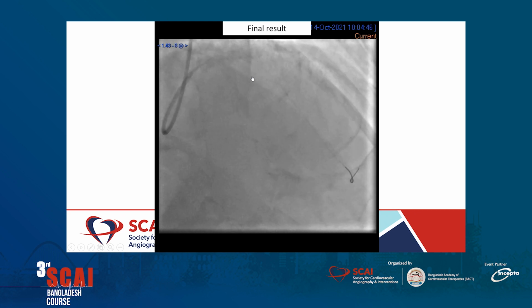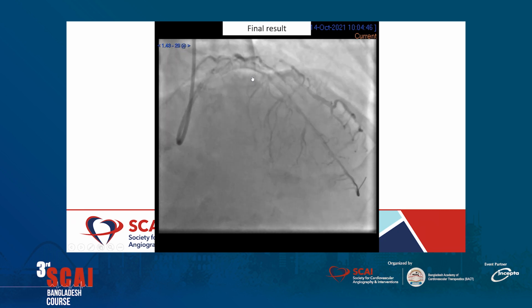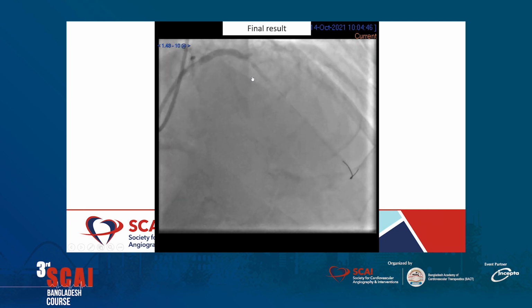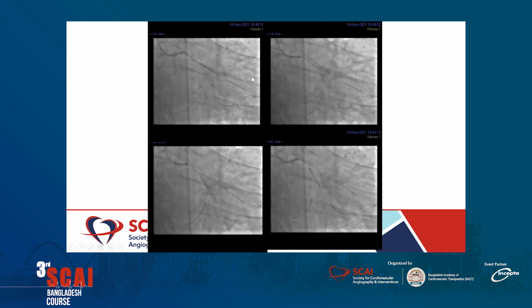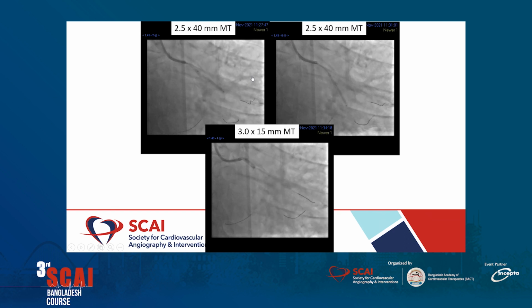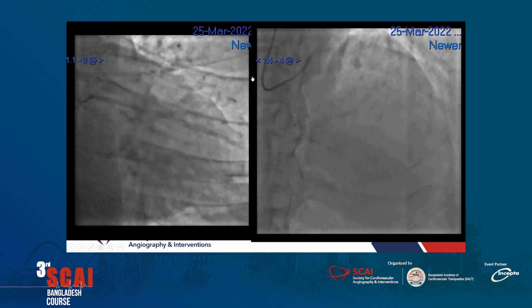Now it's very tempting to put a stent here, okay? But I think we should refrain from this, and it comes with experience, because when we leave these kinds of lesions, they come back nicely healed up later. The circumflex again was treated with aggressive balloon dilatation, and we used again 3 drug-coated balloons, and that's the final result. So, check angiogram at 6 months.